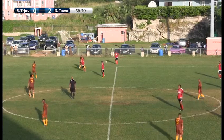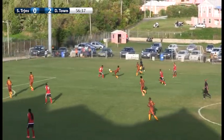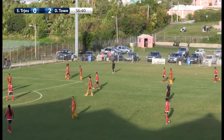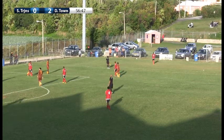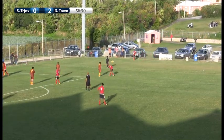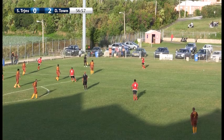Maynard has a bad touch. He'll be disappointed with that. His touches are usually a lot cleaner than that. Maybe he could be tiring, because I'm not sure what his fitness level is. And Danny Tan start to get the bench up and warming up slowly.